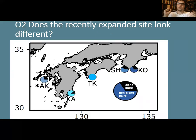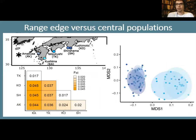And then we also see this similar pattern with the number of clones found. So there's a higher proportion of clone pairs in the three edge populations compared to the two more central sites. So we're seeing a trend with these various metrics from the last few slides, right? There's a separation between the three edge sites and the two central. And it's not recently expanded Amakusa versus everything else. It's edge versus central.